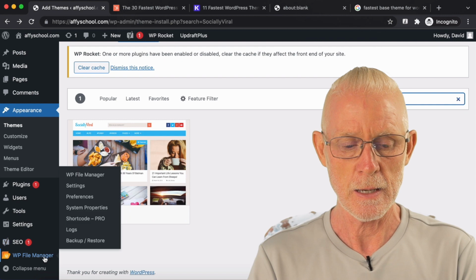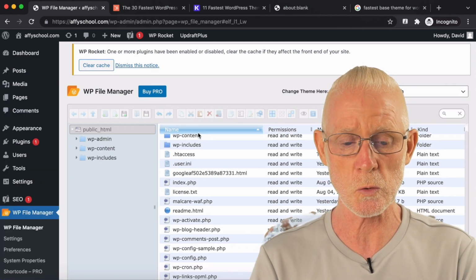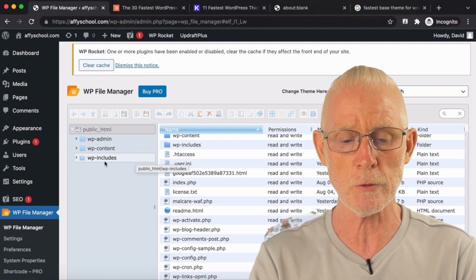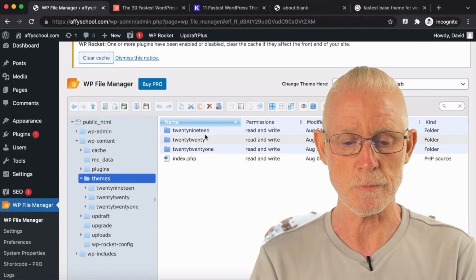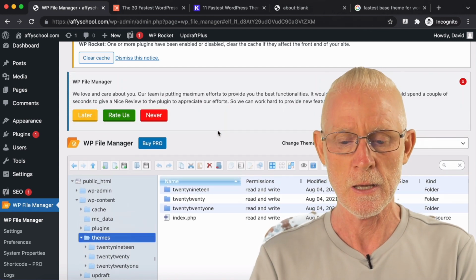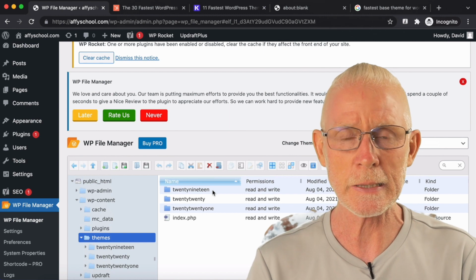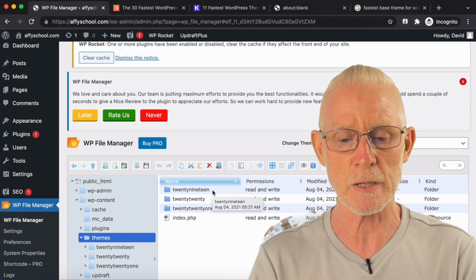One last thing, I'm going to come into File Manager and show you where your themes are stored, because occasionally you might want to have a look in here. They're under your WP content folder and under themes. So there you can see currently we've got 3 themes loaded. And I don't recommend you delete them out of here because it can take a long time. There's hundreds of files sometimes with these.